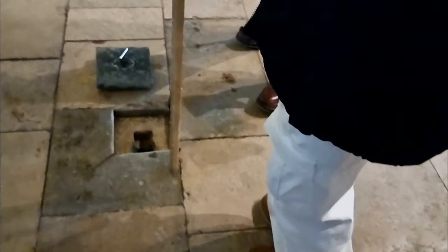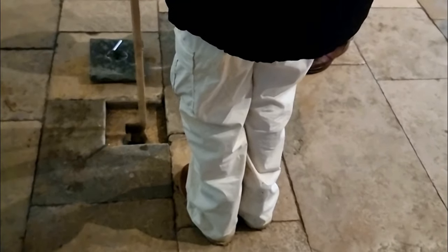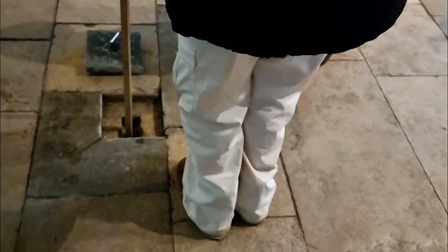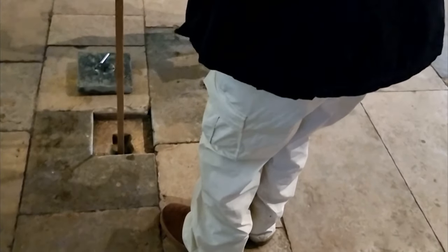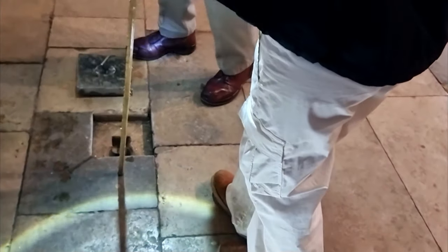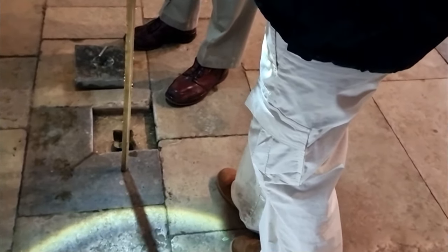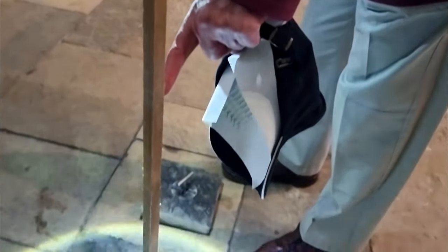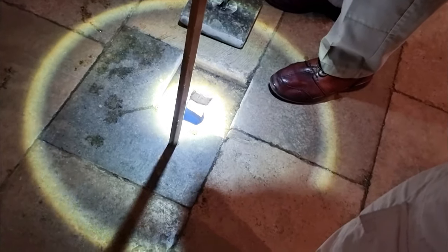Just lower it all the way down to the cross. That's it, take it all the way down. There is the water level. Okay, so there is our groundwater. That's the water that's holding us up, and there is our foundation.